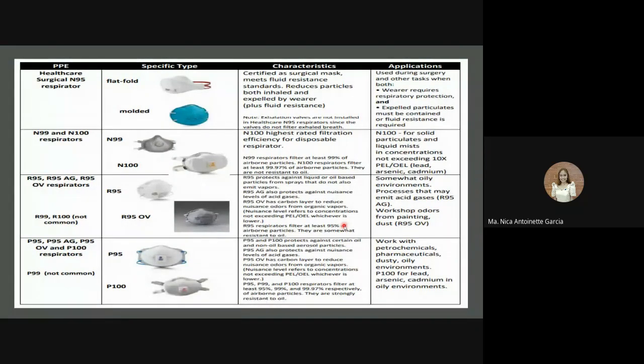They are not resistant to oil. So N100 is for solid particulates and liquid mist in concentration not exceeding 10 times the limit for arsenic and cadmium. So it protects us from different toxic chemicals.